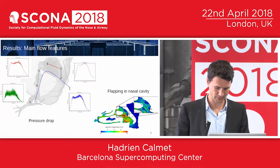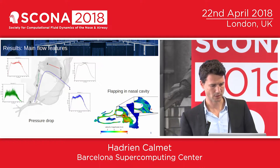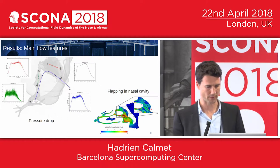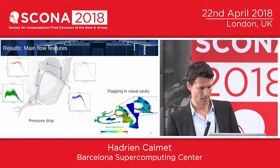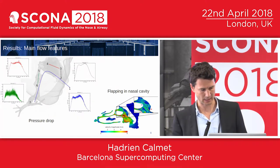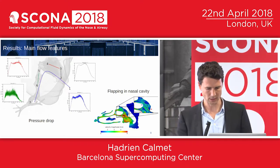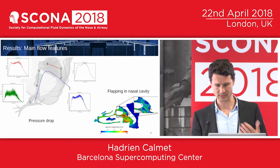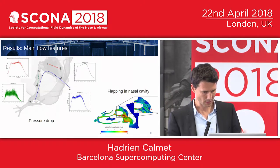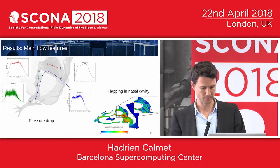Some results, the features and the geometry. First of all, the pressure drop. You don't see the value, but the order of magnitude of the pressure drop for the whole upper airways is 500 Pascal. We can see in the green segment, located in the throat, that the most important oscillation occurs there. You can see also that there is a flapping, some instability in the nasal cavity just after the constriction, demonstrating that the flow is unsteady in the nasal cavity.